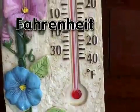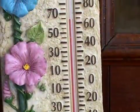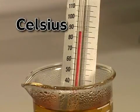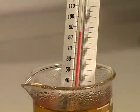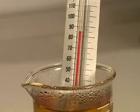Fahrenheit is commonly used to measure temperature in countries using the English system. But in countries using the metric system, the Celsius scale is used. While 98.6 is normal body temperature in Fahrenheit, the Celsius equivalent is 37 degrees. The Celsius scale is commonly used in science and is based on the freezing and boiling points of water.